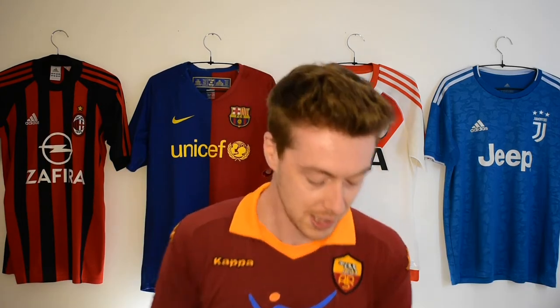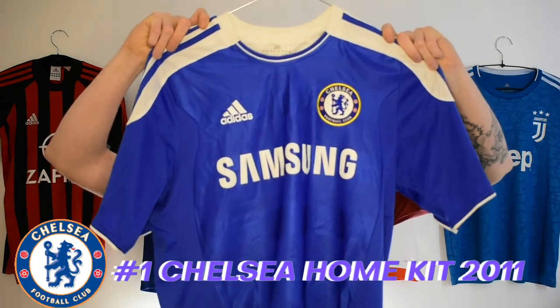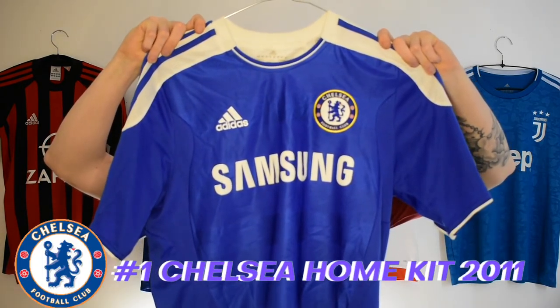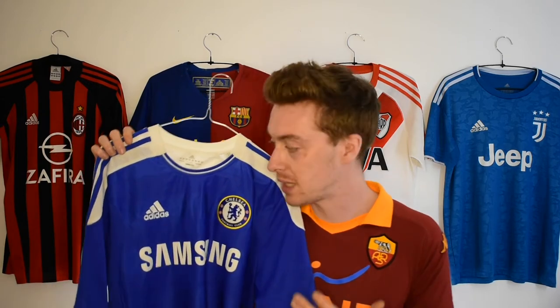So this is the number one strip in my entire football kit collection, and it is this. It is the Champions League version of Chelsea's home strip from 2011. Now, even before I started doing this channel, for some strange reason, I wanted this shirt so much, because when Chelsea were bought by Roman Abramovich, obviously one, if not the biggest, aspiration for them was to win the Champions League.